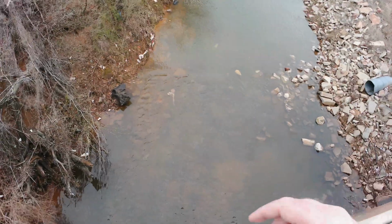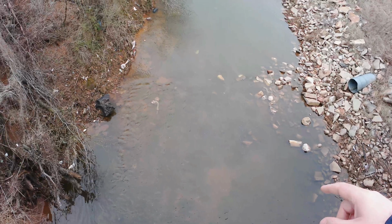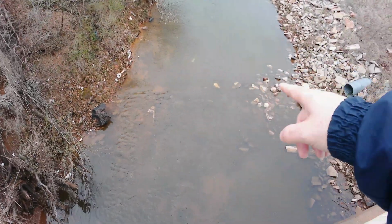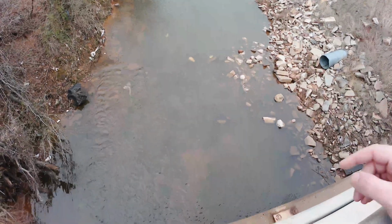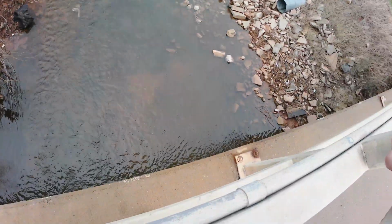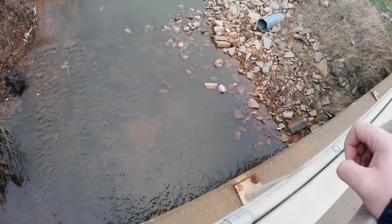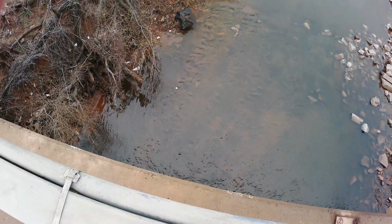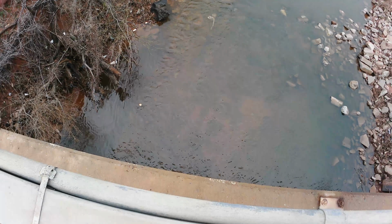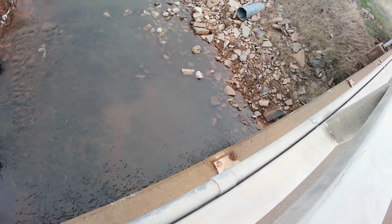I don't know if you can see it, but it looks like under the water going across here, just the other side of that black rock, and these rocks are spilled out here, there's another pipe going across there. A lot of those big concrete blocks all over here. So I think I might give a couple throws here, but I'm not going to stay very long.